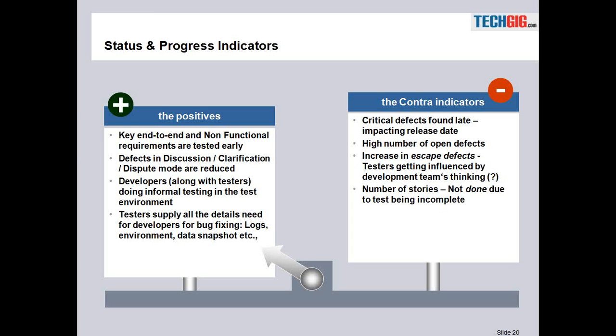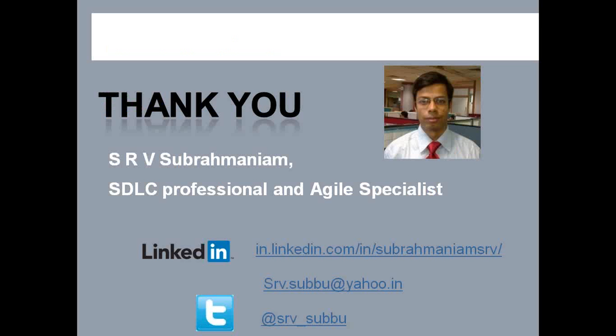An increase in the number of escape defects. Escape defects are those missed by the testing team and found in subsequent phases. The increase in escape defects is the ultimate measure of a testing team's effectiveness, and if you find more defects on that side, it means they've been influenced by the development team's thinking. And lastly, if a lot of stories are not done due to functional tests not being completed within the sprint, it shows there is some problem in test execution within the sprint. Probably you need to ramp up the number of dedicated testers, or look at what they're doing. Probably they're doing mini waterfall. So these are the key indicators, the negative warning signs.